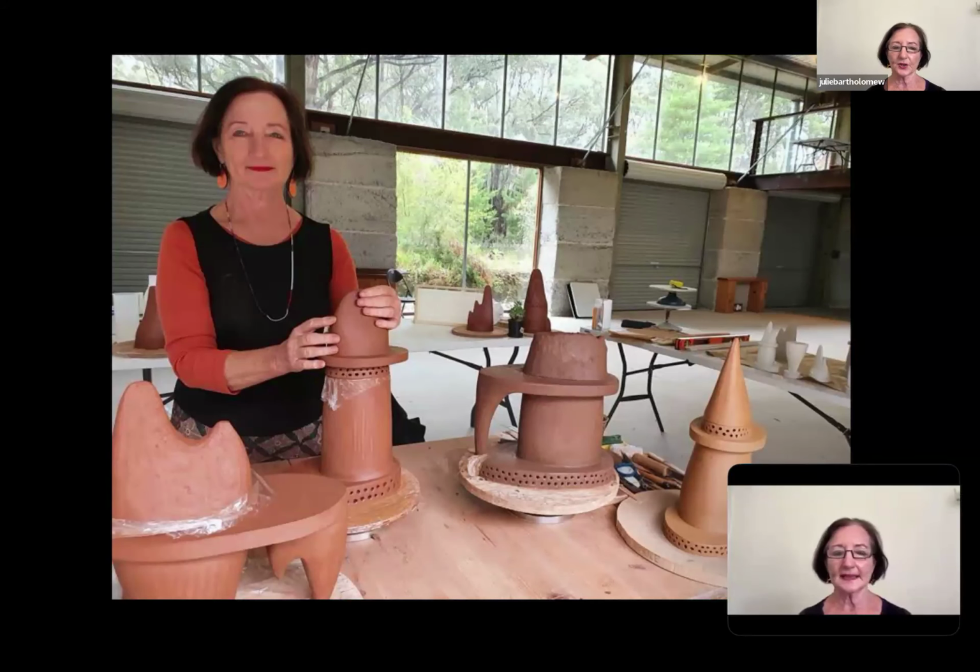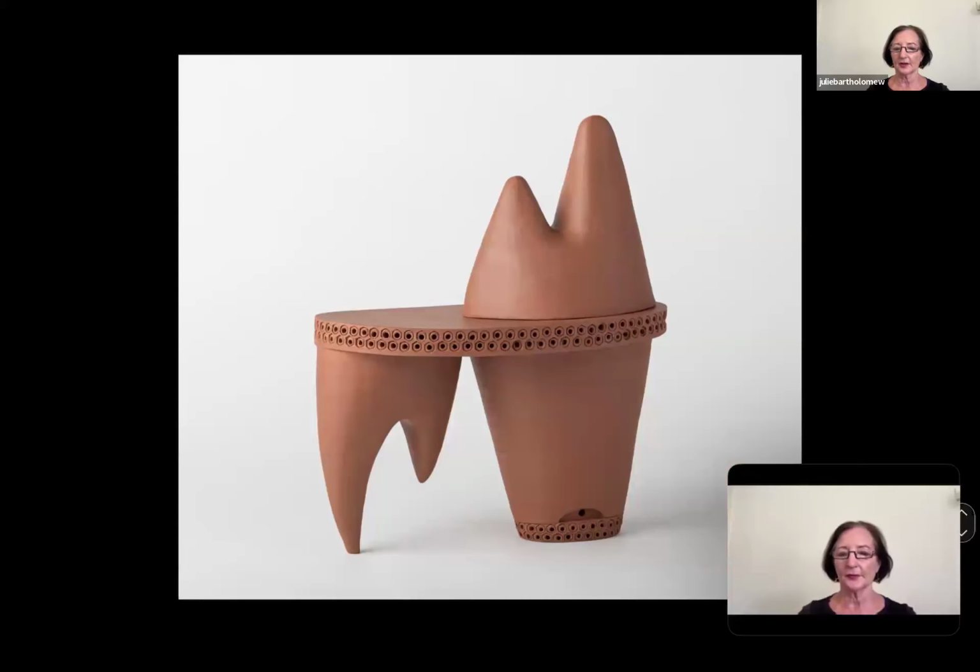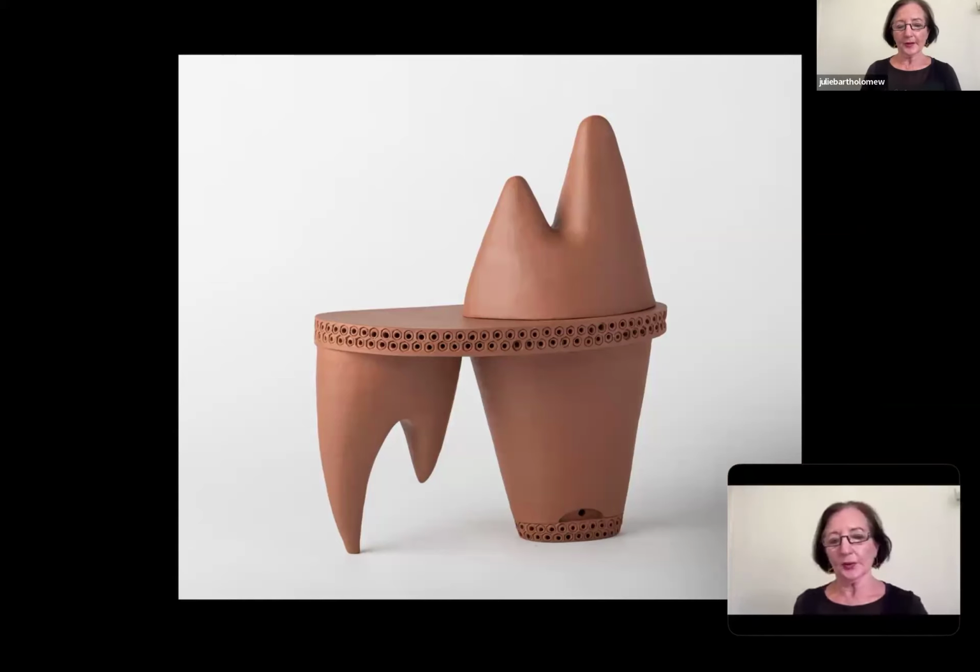So the first thing I did was to create a whole lot of models or prototypes of different shapes that responded to the honeycombing. Next, please. And also using different terracotta clays, because we've got so many beautiful different terracottas in this country. So this is one of the small prototypes that I built at the time, and a particular clay that's from a particular part of Australia, which I made a terra sigillata from. Next, please.